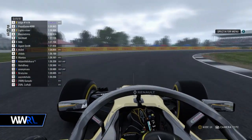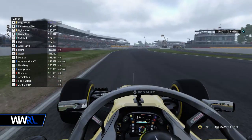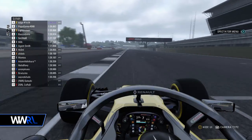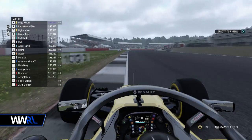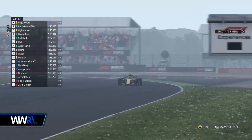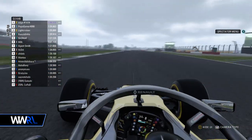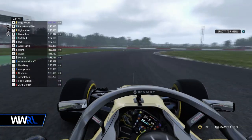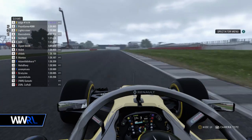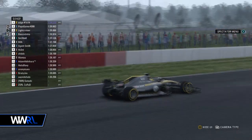And now Luffield, a very slow and tight right-hander, getting on the power as soon as possible to head towards the old turn 1 Copse corner. Should be flat out. Let's see if Ruben can do it. Oh, just about. A little lift on the throttle. But yeah, Copse extremely fast in these new 2018 cars. Maggott and Beckett, full commitment for Ruben onto Chapel. And they're onto the Hanger Straight for the second dose of DRS on this lap.